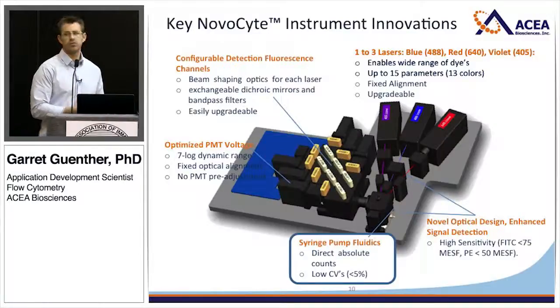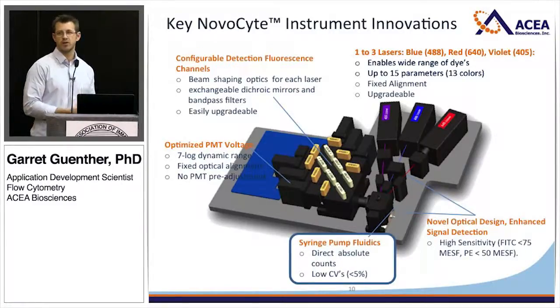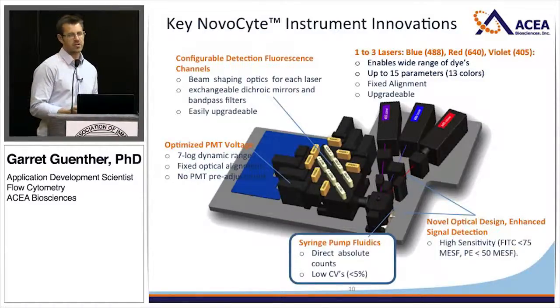Another very, very useful feature with the NovoCyte is we have a syringe pump driving the fluidics, and so we're able to obtain direct cell counts from all of our samples. And so if you're interested in the amounts of lymphocytes in your sample or the amounts of white blood cells in your sample, you're able to get this with every single sample that you acquire with the NovoCyte.